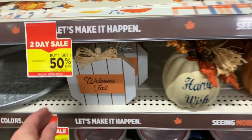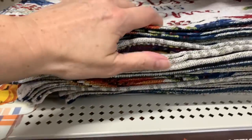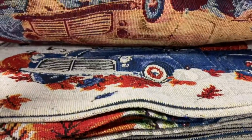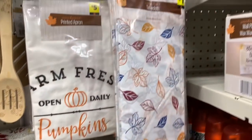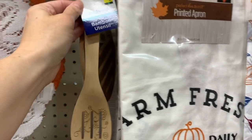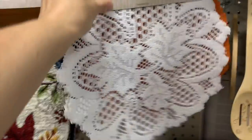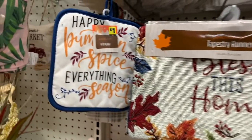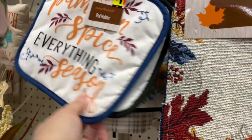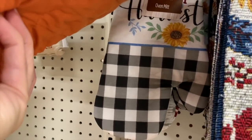There's just so much to look at. Welcome Fall, $2. $2 placemats. Ooh, look at the blue truck. $1 tablecloths. Printed aprons for $5. $1 bamboo utensils. Little lace doilies for $1. Table runners, $1 pot holders. Cute $1 oven mitts. So cute.